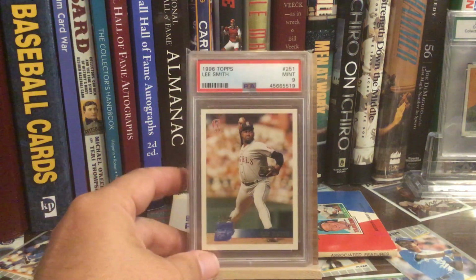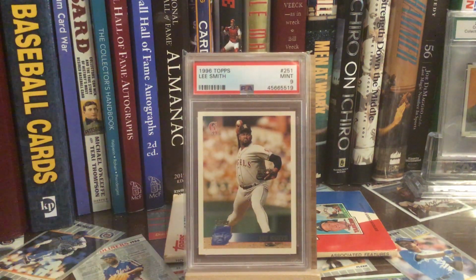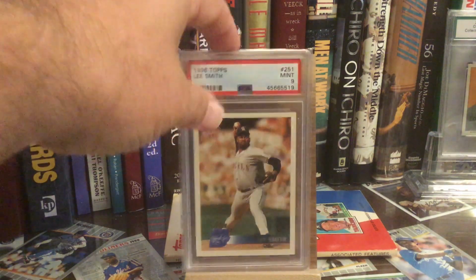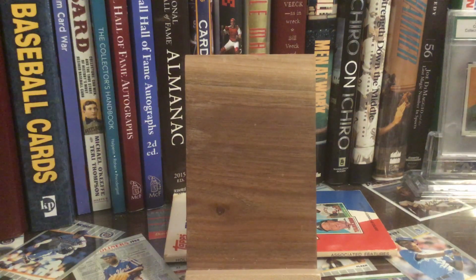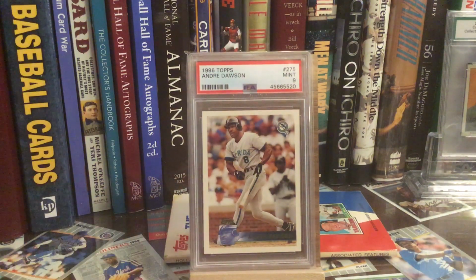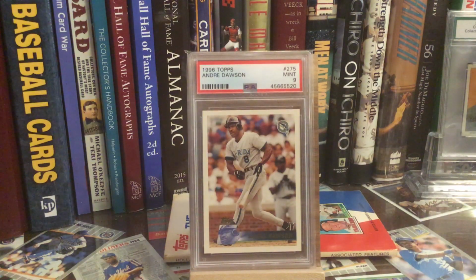'96 Topps. We've got a couple of Hall of Famers that retired and had their last card in '96. Lee Smith, reliever, pitching for the Angels. The California Angels, no less. Angels have had so many different names. Then you got Andre Dawson playing out the string on the Florida Marlins.